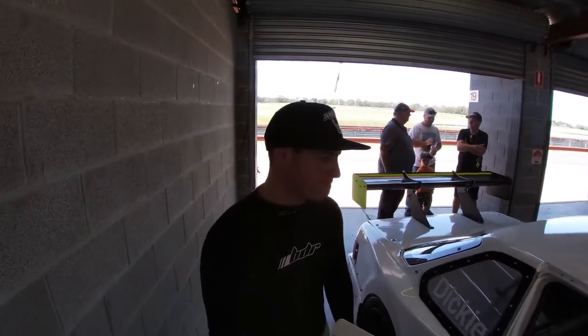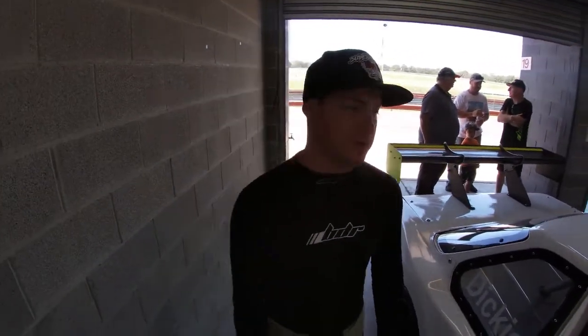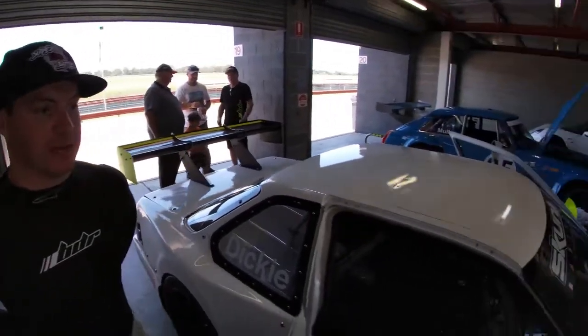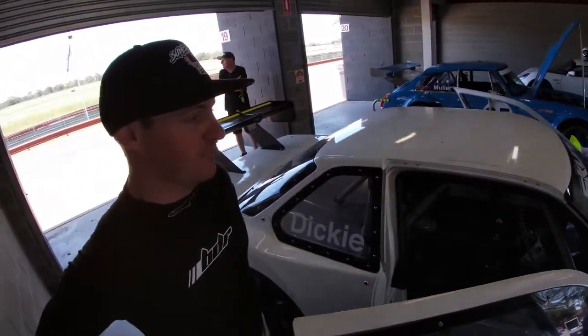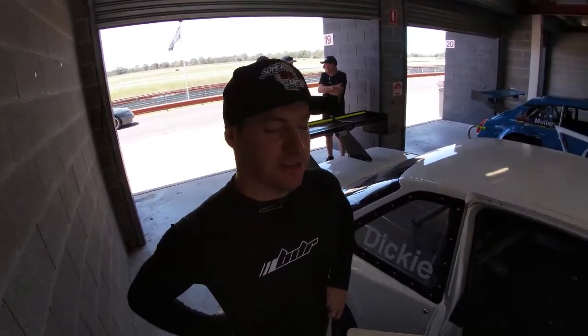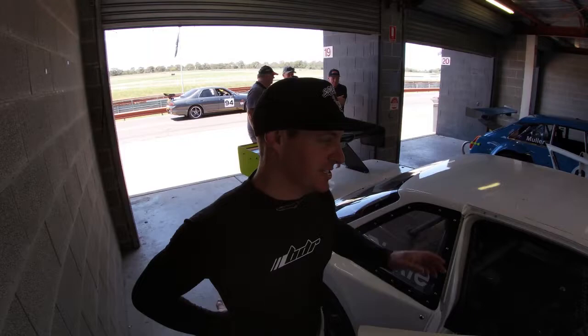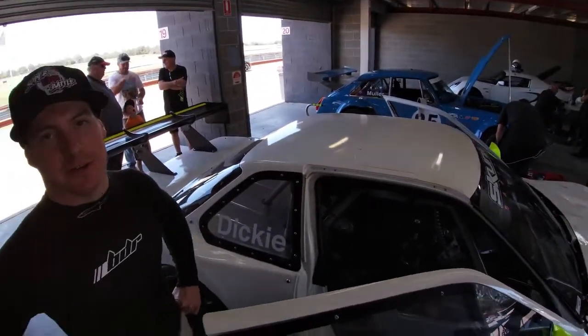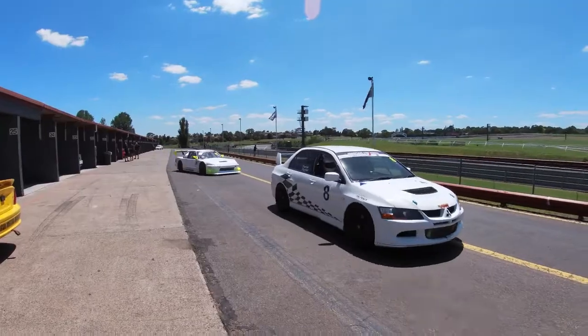What transmission's that? It's a TTI 6-speed sequential from New Zealand. We've had it since the car was normally aspirated. We turbo'd the car about 5 years ago now, and as much as you read a few things on the internet, the TTIs handle the power. Doesn't matter if you're running 400 or 700, it handles it nicely.